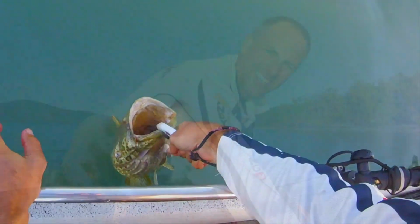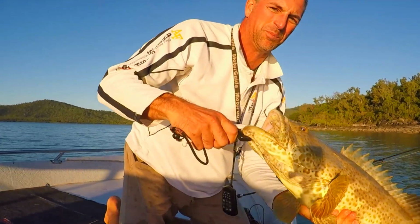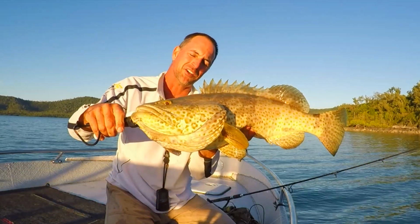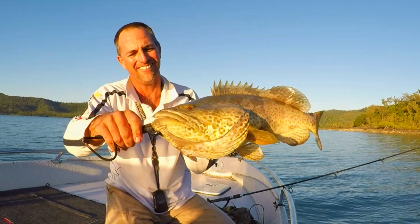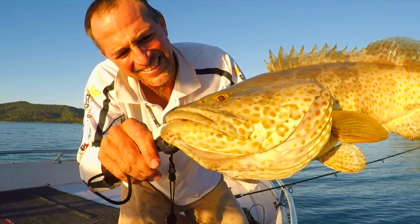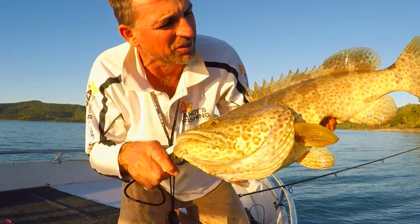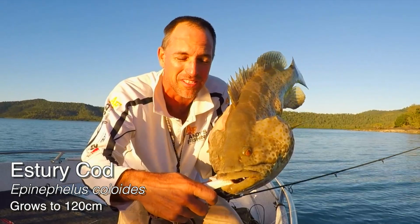Woo. Alright, always support a fish by his stomach. That way you're not lifting the whole weight by the jaw. But that guy is an absolute monster. Woo. Have another look at him. Look at those eyes. He's got like tints of yellow and green on him. Gold spot cod or estuary cod. Look at the size of him. Look at the width of his gills.